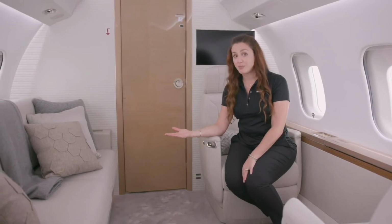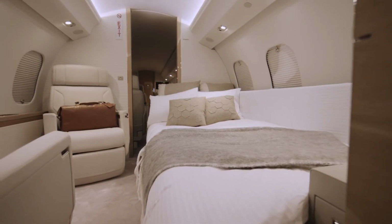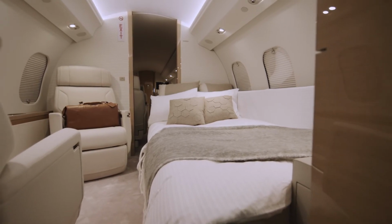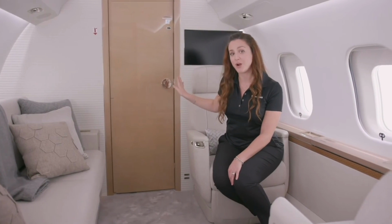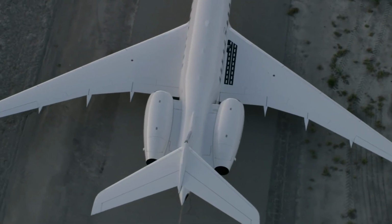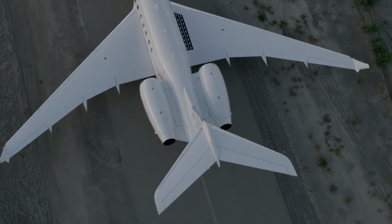The divan can be berthed into a sleeping surface, and rest assured that you'll get a good night's sleep, as this is the quietest suite of the aircraft. This is due to the location of the engines completely aft of the baggage compartment and the fuselage shape that is sculpted around the engine to minimize shockwave formations in the aft area.